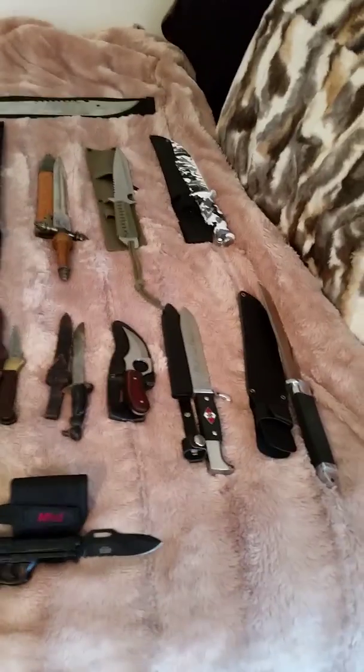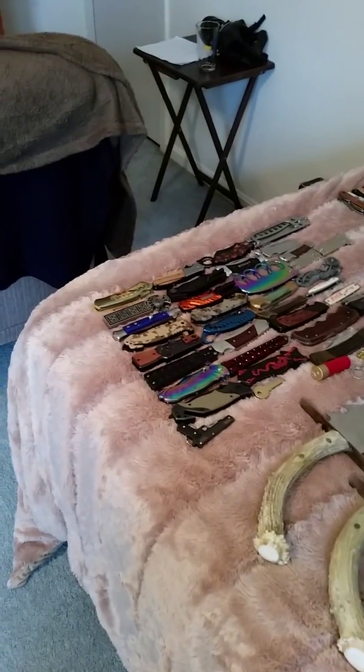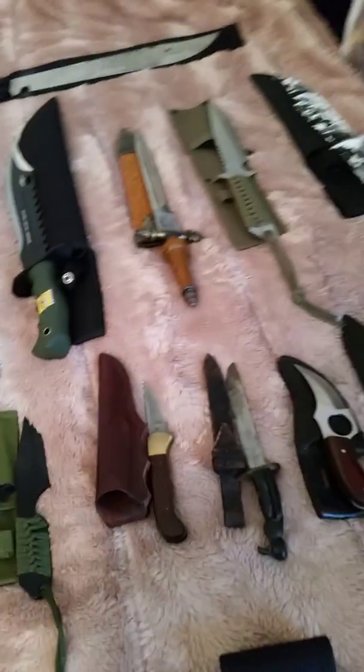These are the knives that I've collected since I was 9, 10, or 11, I don't even know. It's a lot of knives, and I definitely will own more in the future, but I'm just gonna get right into it. I don't want to waste any time.